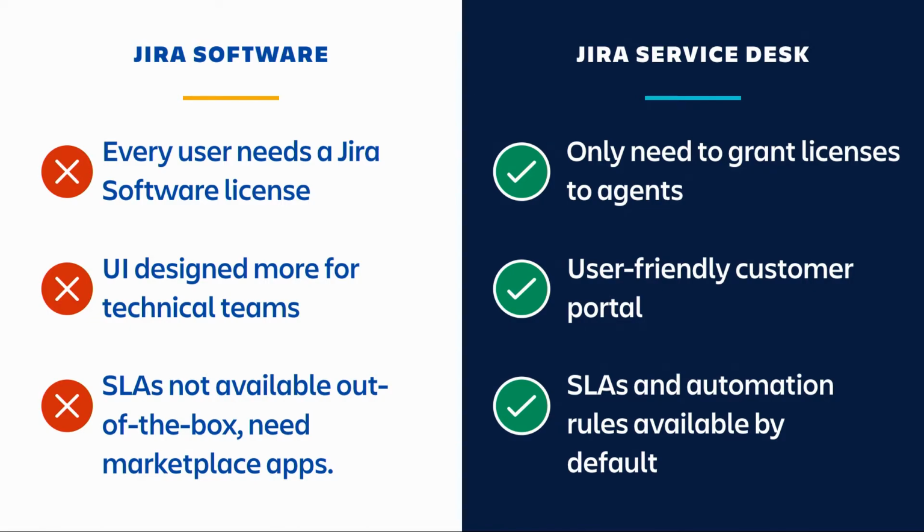On a similar note, our support teams were already familiar with Jira because they've been using a software project before. So for these agent users, the UI is virtually unchanged with a couple of new additions here and there. There are some really powerful features that come with Service Desk as well, such as SLAs and the ability to configure automation rules. These features aren't readily available in Jira software, and while you could argue that you could implement some of this functionality using apps from the Atlassian marketplace, these features come by default within Service Desk.